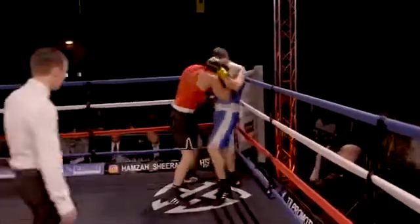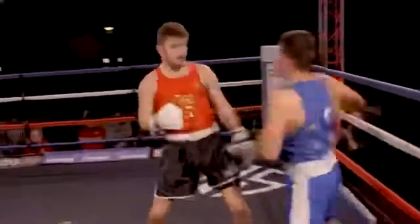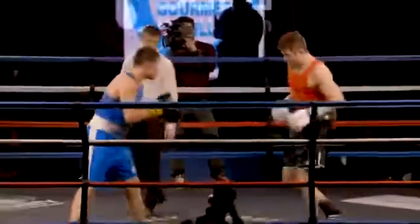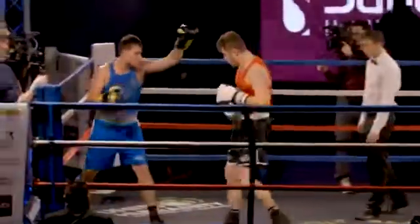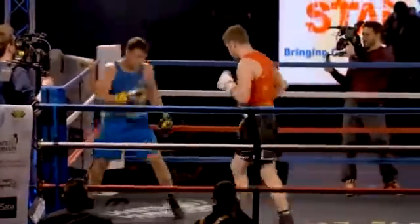We call him the white collar Josh Kelly, so we call him that for a reason because of his movement. And I understand why. That head movement is just fantastic. His head movement is amazing. He's a special fighter. He should go really far in the sport of boxing.